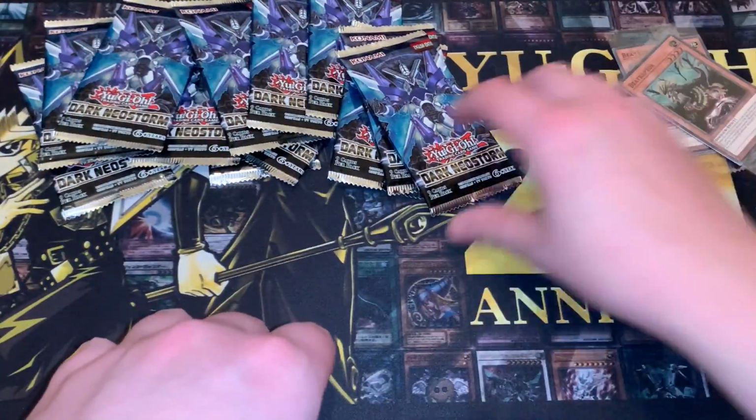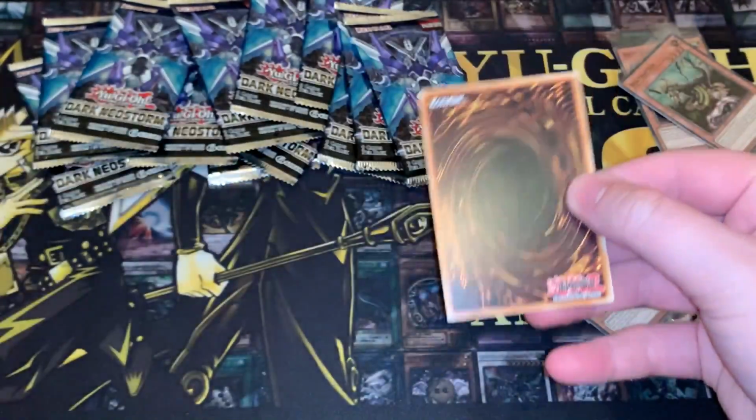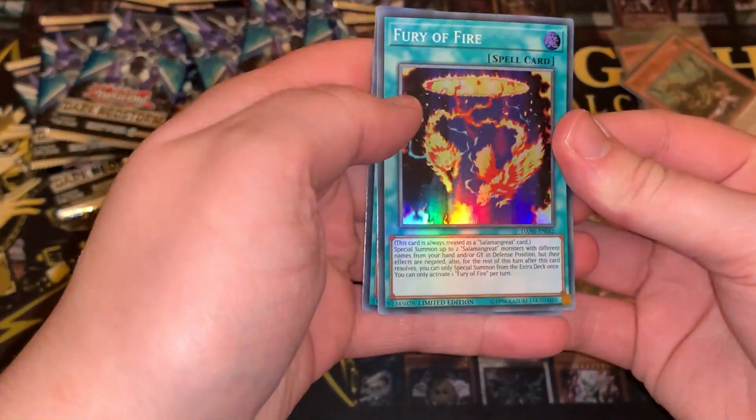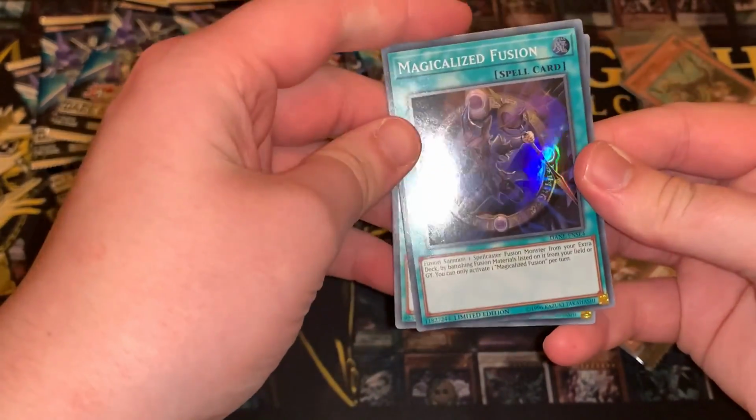So we'll start with the promos. I'll open one each of the promo packs just so we see what's inside them. Not that we need anything from the promo packs, but I did see a couple comments asking where I got White Rose Dragon from, so I thought it best to just show everything.